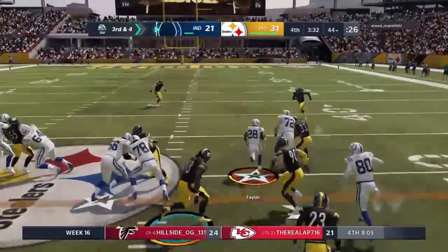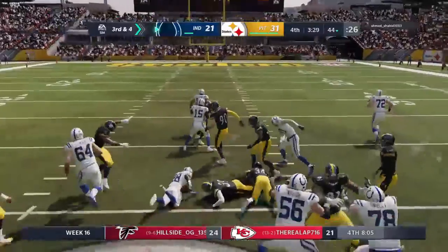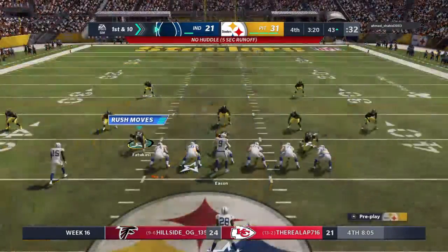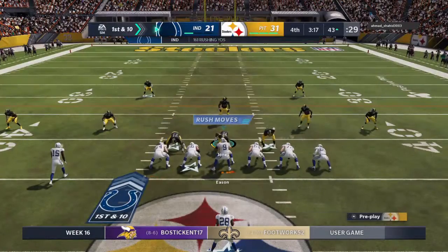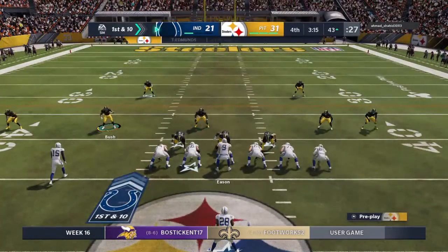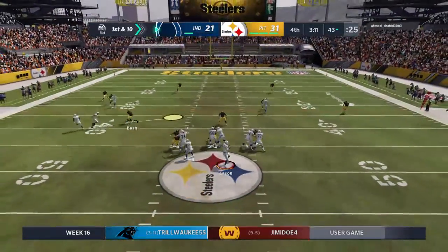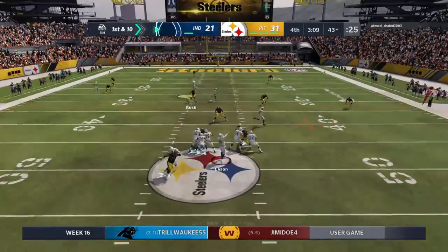On 3rd down, here's Taylor. And he'll work it across midfield inside the 45. 3rd and medium, they opted to run instead of pass, and it worked. First down. A gain of 13 yards. And the Colts. On first down, Jacob Eason.